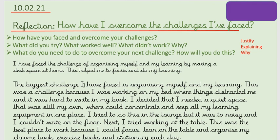So let's have a look then. I've started my sentence now by saying what I'm writing about. The biggest challenge I have faced is organising myself and my learning. I'm going to explain now why this is a challenge. So I'm doing the why part. This was a challenge because I was working on my bed, where things distracted me and it was hard to write in my book. Okay, so I've said why.